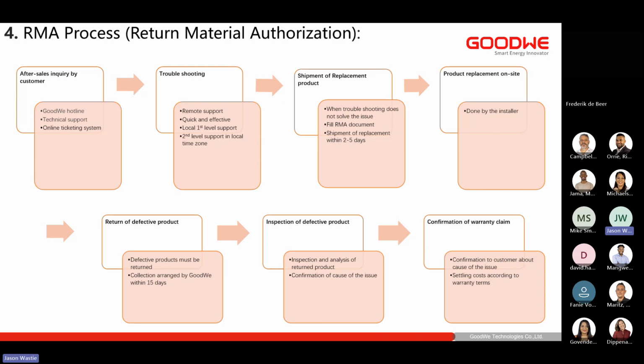Our agents will then do some remote troubleshooting. Most cases are resolved through this process, but should the agent not resolve the case, it is then escalated to our second level support, who also process information and data for all RMA possibilities. Once this is established and the troubleshooting does not resolve the issue, RMA documents are provided. After receiving this info, shipments and replacements of the units are processed within 2 to 5 days.